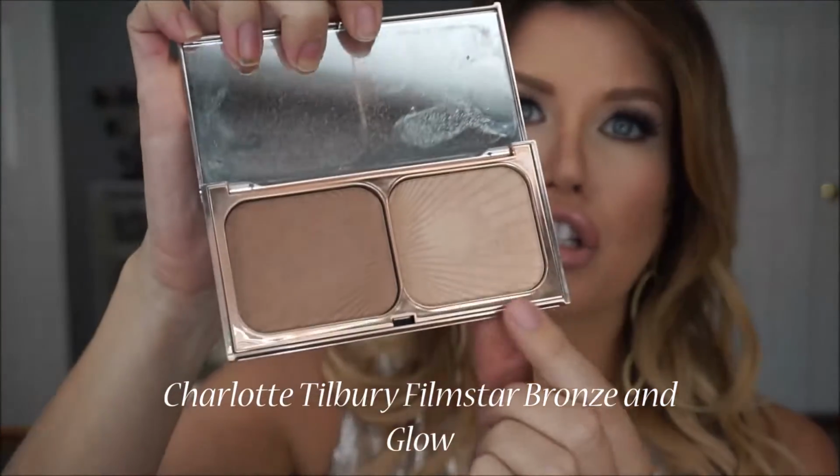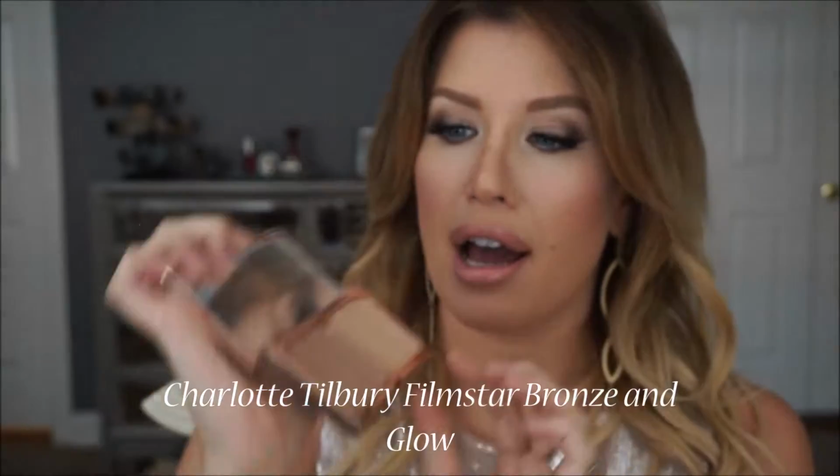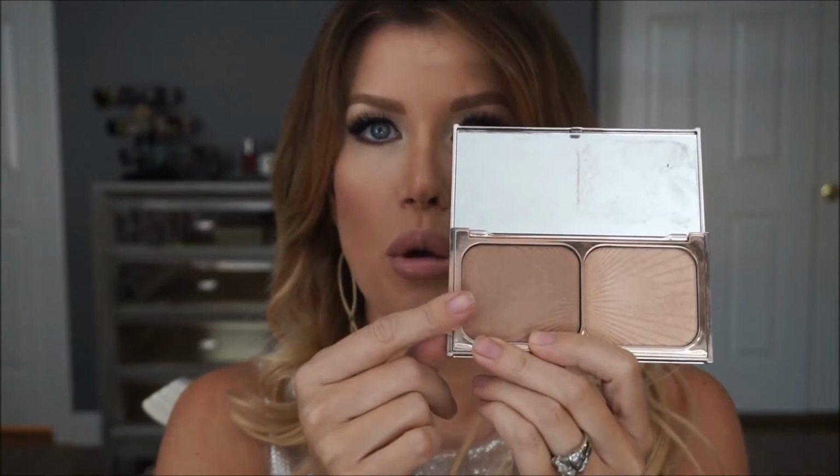And finally, for contour, it's actually a contour and highlight product in one. I've had this product forever and I absolutely adore it. It is the Charlotte Tilbury Filmstar Bronze and Glow. This one is, I want to say, a little bit lighter than Benefit Hoola. So when I'm contouring and if I want to do a more intense contour, I reach for Hoola. If I have somebody that wants a super light contour, or they're very fair, I will go to this product.